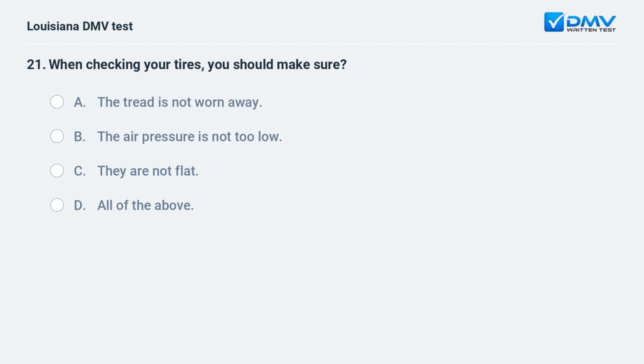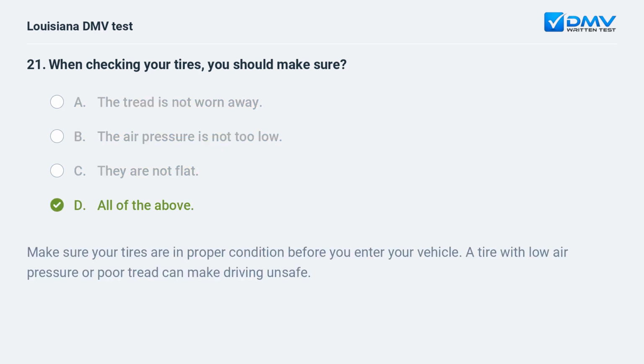When checking your tires, you should make sure: A. The tread is not worn away. B. The air pressure is not too low. C. They are not flat. D. All of the above.